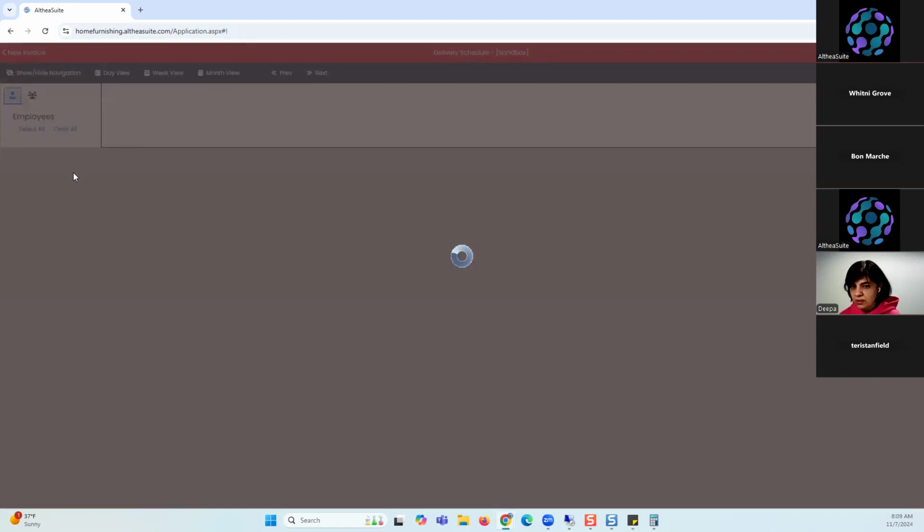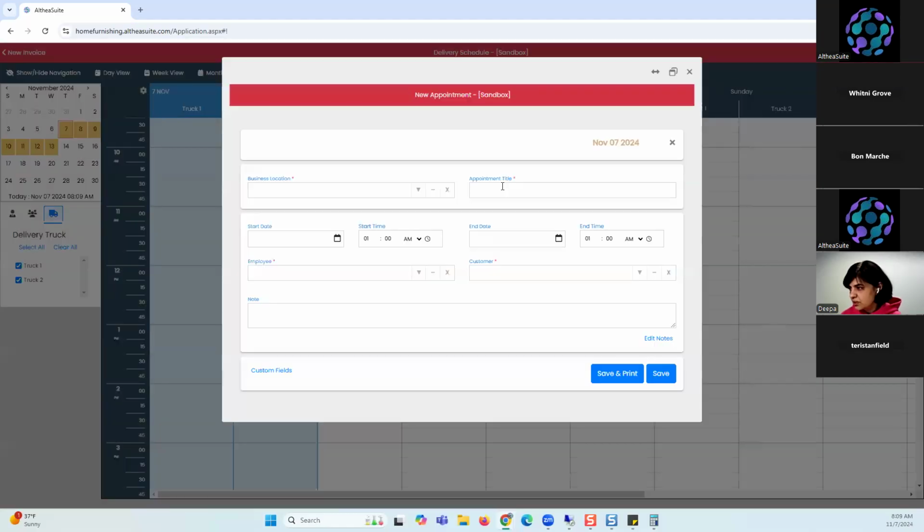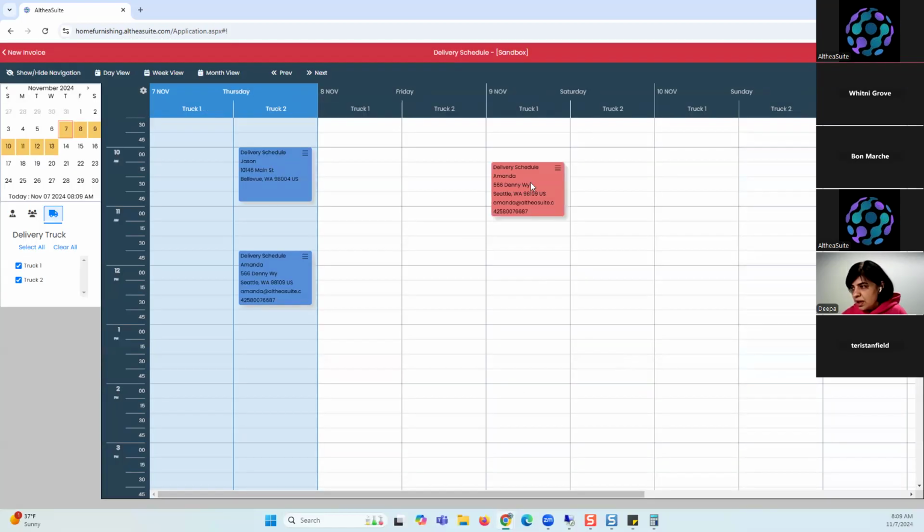This is going to open your complete calendar interface where I can decide which truck needs to go. Truck one is going to take this delivery. Both the products are going in the same delivery. And I save that.